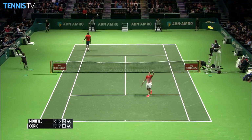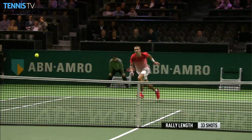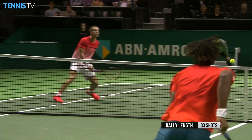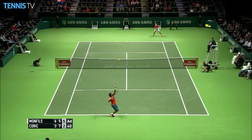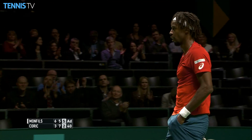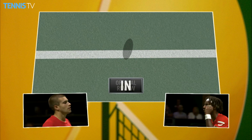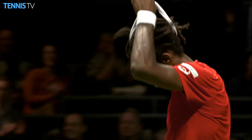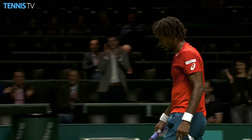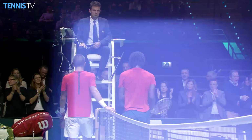Oh, rally of the match. That's how hard you have to work to get the ball past Gael Monfils. But despite a sterling effort by Coric, it was the more experienced Monfils who eventually got over the line. Yep, nothing wrong with that. Finally gets it done, had to work mighty hard, Gael Monfils. The Frenchman is through to the quarterfinals here in Rotterdam.